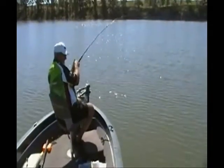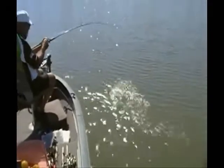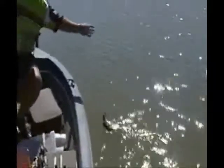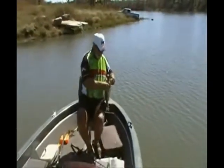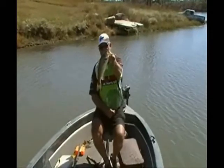Jim's got one on already. Second cast on the Hot Hog Junior spinnerbait. Just put that bait in the water, and that's the black minnow. You can find all these spinnerbaits at skimmertackle.com. That's a nice impoundment fish right there, 2.5 pounder. That's a great way to start our day.